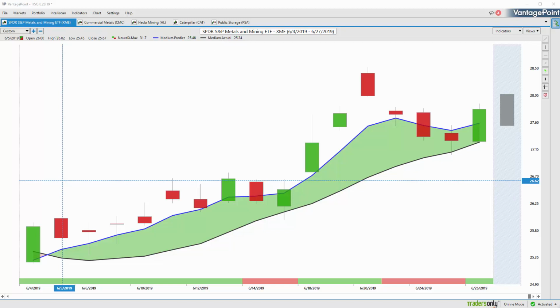But starting out here with XME, what we have here is daily price action. So daily bars going back really over the course of June. And against those daily bars, you'll see that there is a black line and also a blue line. Now, the black line that you see against the chart is a regular simple moving average. You take the past 10 close prices, add them all together, divide by 10. It's a really good barometer of where prices have been in the past.